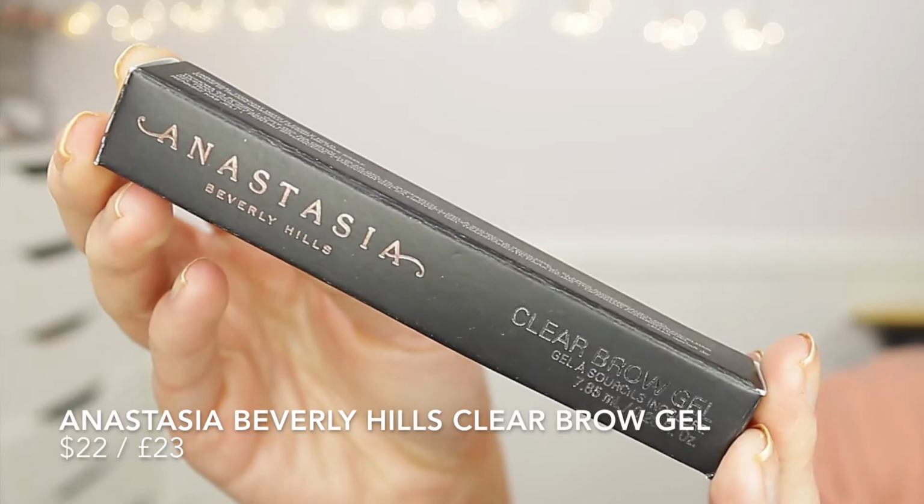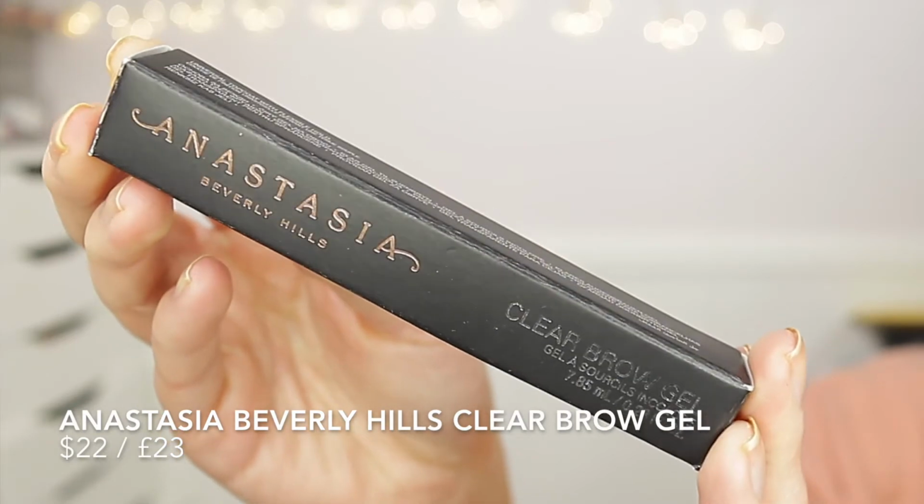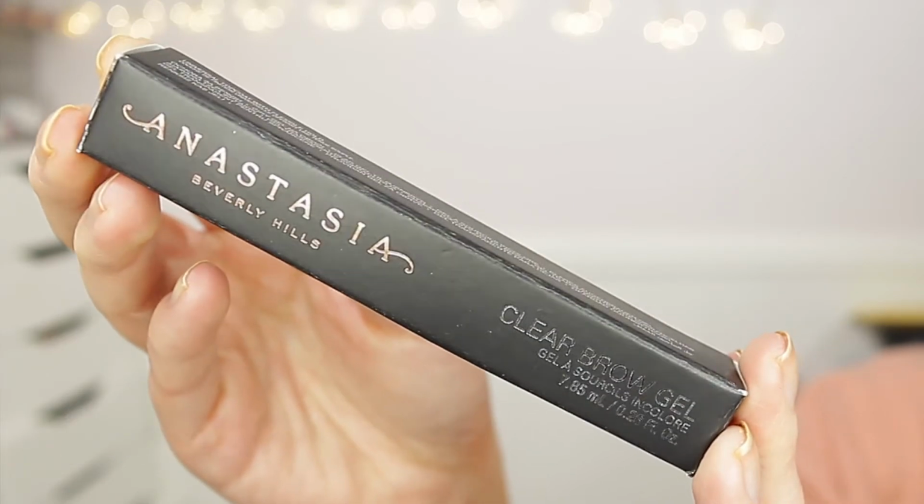And I have 2 products left as well. So this one is the Anastasia Beverly Hills Clear Brow Gel, and I'm actually really happy that they gave me a clear one because I have dark eyebrows compared to my hair colour, and if you say that you have red hair, they tend to give you an auburn or redhead eyebrow pencil, and that wouldn't go with my eyebrows. My eyebrows are like a medium brown, so the fact that they've given me a clear brow gel is great because it's very universal for every single hair colour. So that's something that I really like.